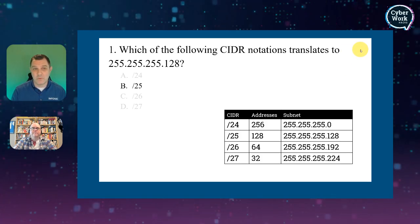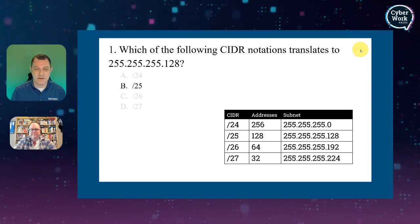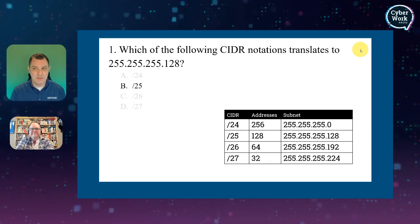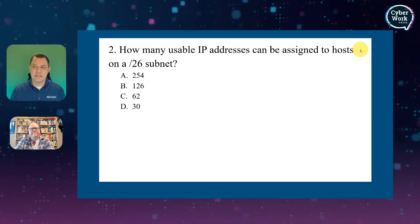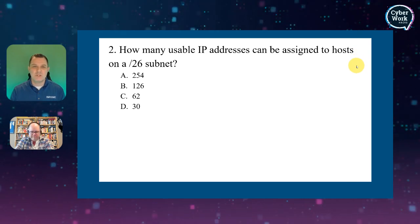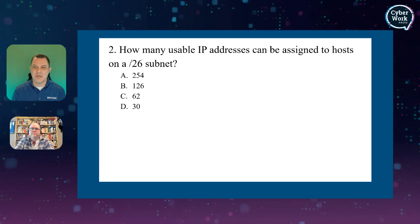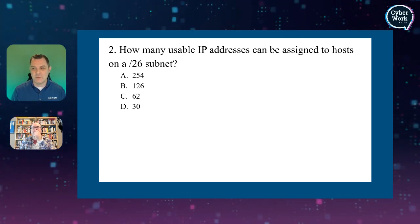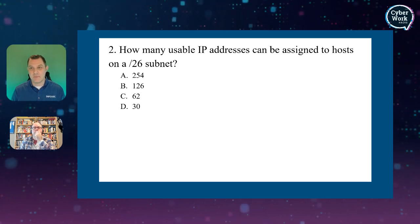So I've got one other question here for us. Great. Let's give it a shot. Somewhat related. That's still in the neighborhood of subnetting, but it's looking at it a slightly different way. How many usable IP addresses can be assigned to hosts on a /26 subnet? So there's that CIDR notation coming up again.